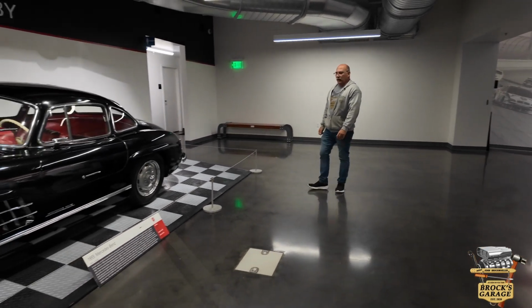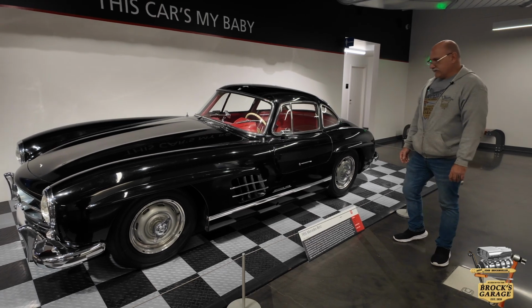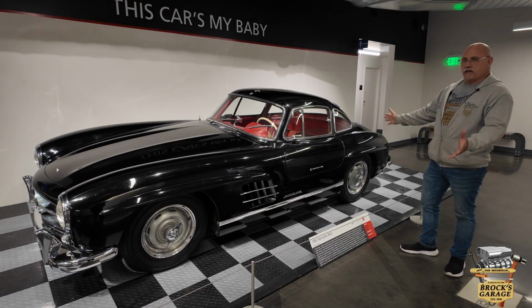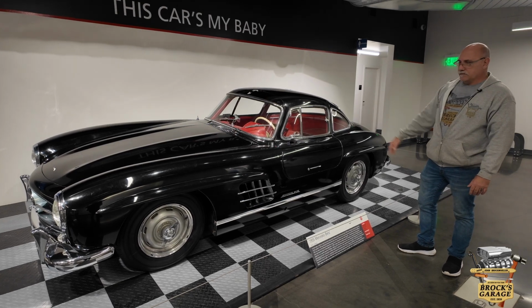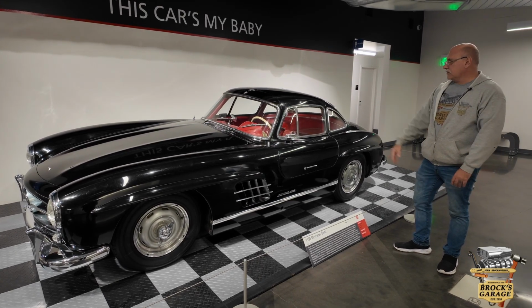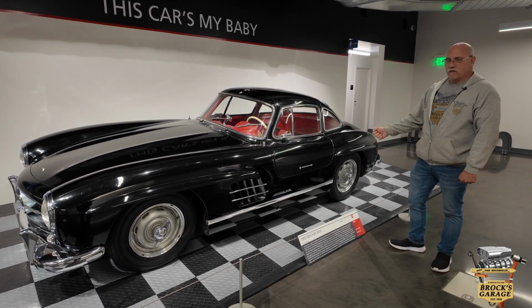Wow. This is a car you don't see every day either, man. It's a Gullwing. This is a historic car for Mercedes. Of course, the doors open like a bird's wing flies, and that's what gives it its name. But an amazing car, all in its own right.